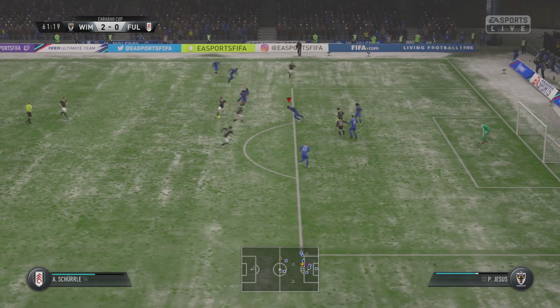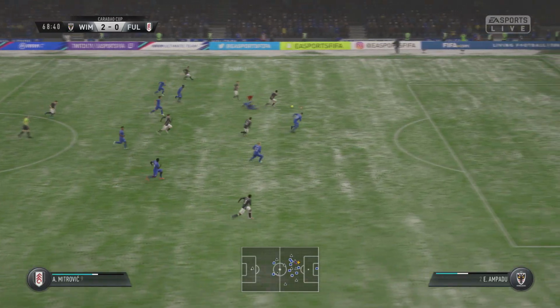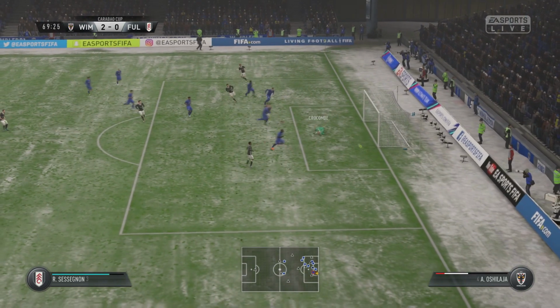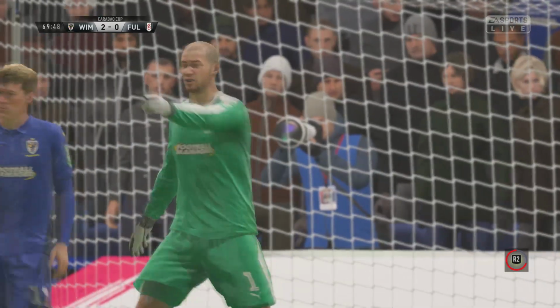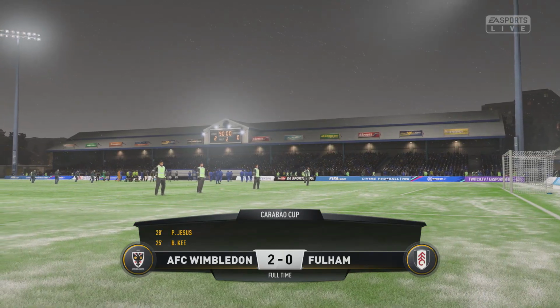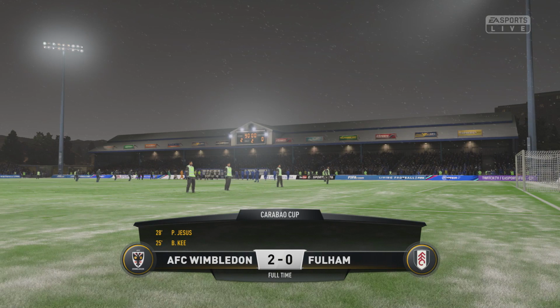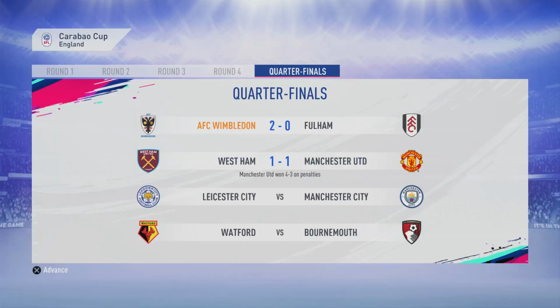So Schürrle, what can he do here? On the edge of the box. Oh my God, he sends it in. And I think Sessegnon put it over. But what can we do now? Mitrovic, the marksman for the club, puts it wide. Crocombe there, a lovely one-handed save. And that would be it for Fulham. That would be all that they offered us. We carry on in the cup, folks. A huge game that was.